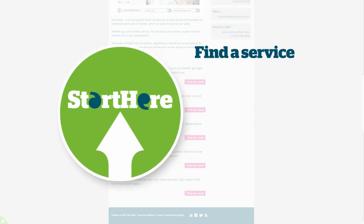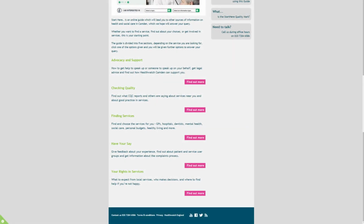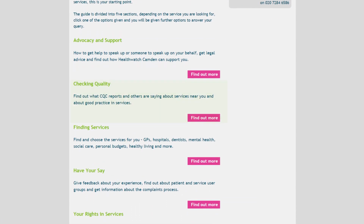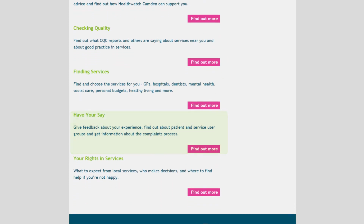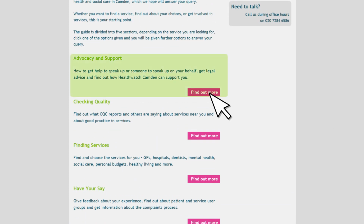Whether you want to find a service, find out about the choices on offer, know your rights, or get involved in services. We've arranged the guide into 5 sections: advocacy and support, checking quality, finding services, have your say, your rights in services. Let's start with advocacy and support.